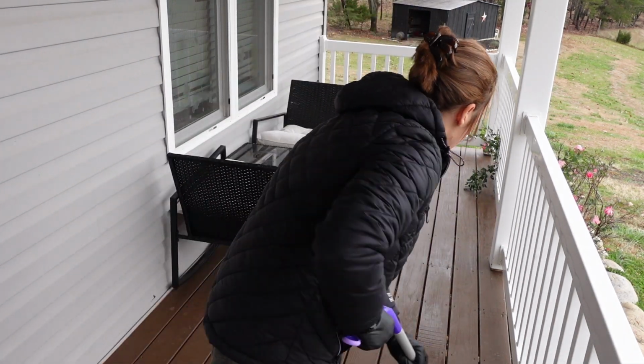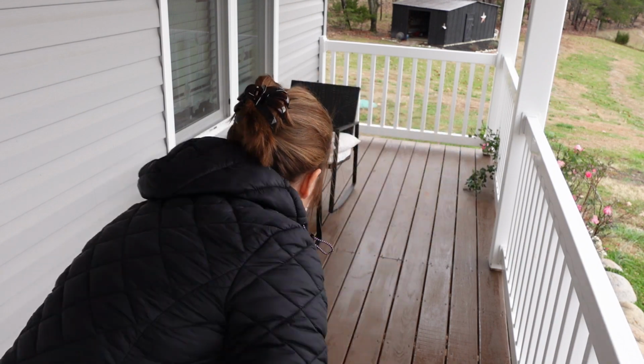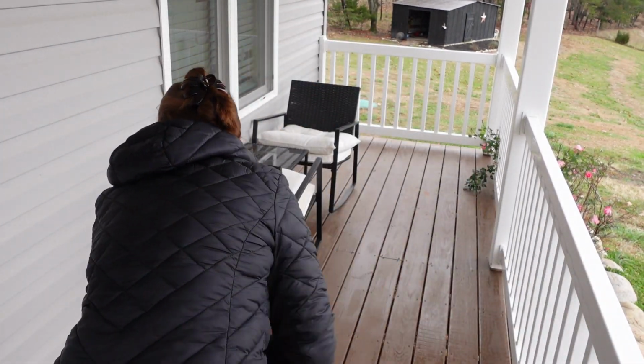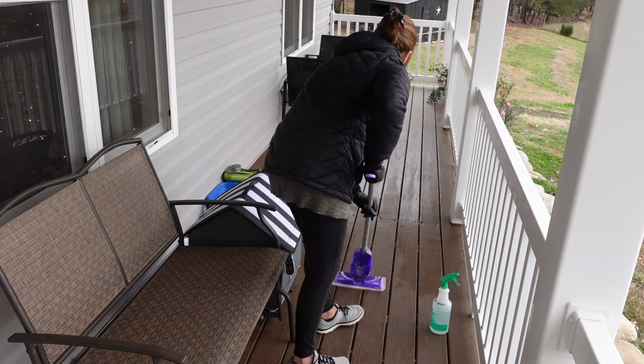So I really highly recommend these little heat houses for cats. If you guys have any outdoor cats or anything that's outside that you'd like to give a warm space to keep them warm during the winter months, it works out awesome, and Frank loves it.